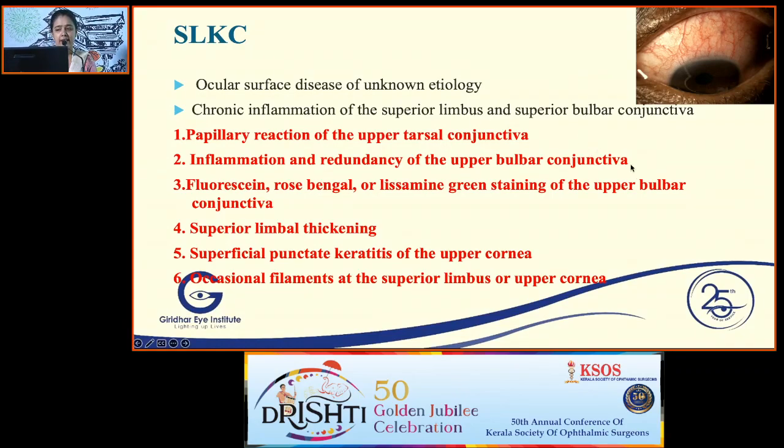Then there are various staining patterns. Then superior limbal thickening. You can see the limbus thickening. Then superficial punctate keratitis of the upper cornea and filaments at the superior limbus or upper cornea. So basically here there are three components, that is tarsus, then bulbar conjunctiva, limbus and cornea, superior cornea.